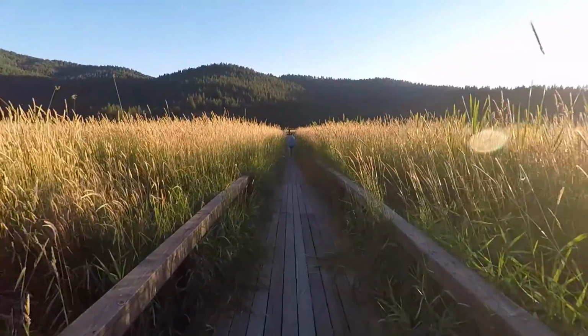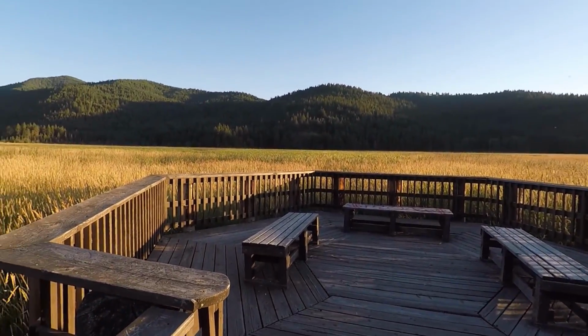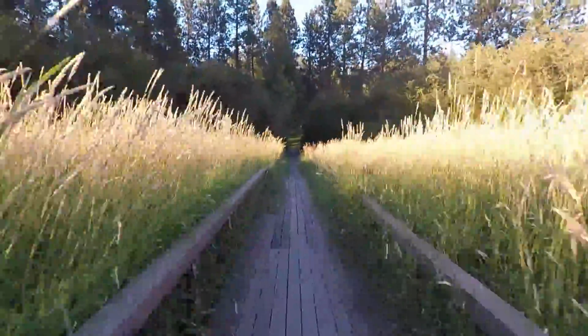So over next to this, there's this little boardwalk that you can walk out into the marshy land. It's a beautiful place to hang out. There's some benches. It's really quiet out there. Just an amazing view. You get to walk through all these reeds and just relax out there.